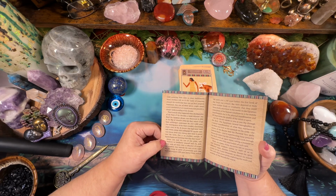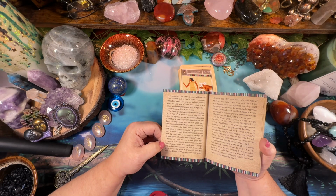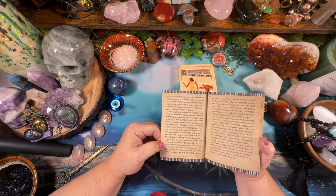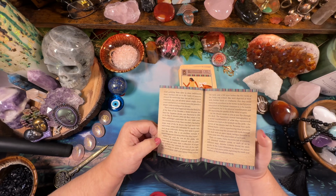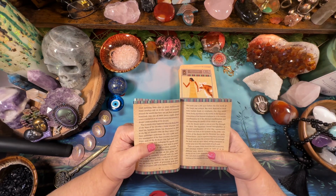Before you read the rest of this guide, take a moment to familiarize yourself with the deck. These cards are more than a collection of images and symbols. They embody the stars of the night sky, the living Ba spirits of primordial gods that were worshipped 3,000 years before Christ walked the earth and 1,700 years before the first book of the Torah was written.